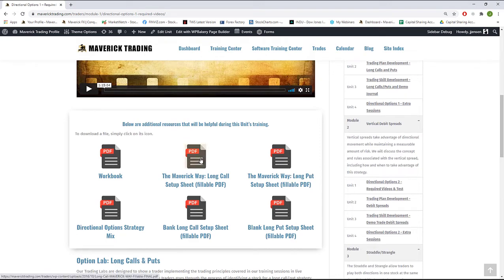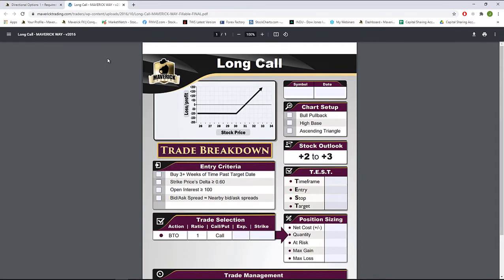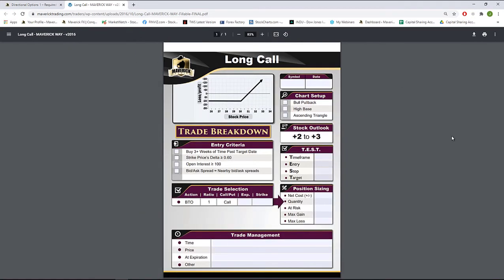I'm just going to go ahead and click on the long call with the Maverick setup. I could do a blank one if we wanted to, but let's go ahead and start at this. It might be a little bit more fun. Now let's see if it wants to load. It doesn't seem like it really likes me today. But it'd be kind of neat to go step by step to actually use this and fill it out when it comes to what we're seeing in XLE itself.